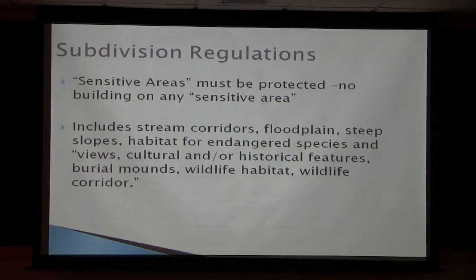Subdivision regulations. There are a lot of new subdivision regulations that have been proposed in the new zoning regulations. One of the important differences is now that when you bring forward a plat for a subdivision, you're required to provide a land analysis map. That land analysis map has to show any designated sensitive areas.